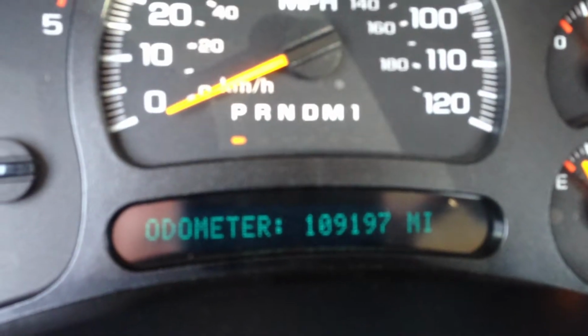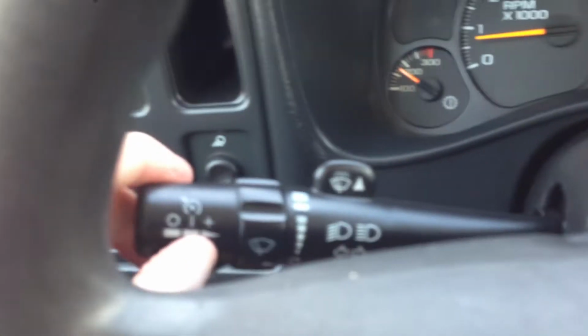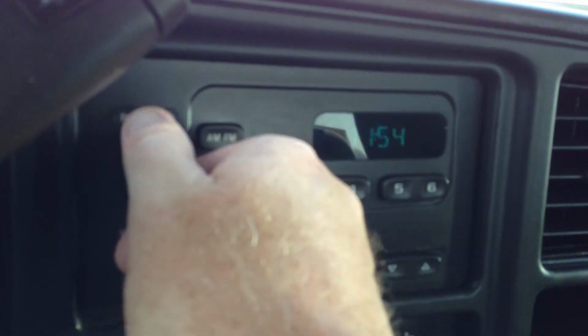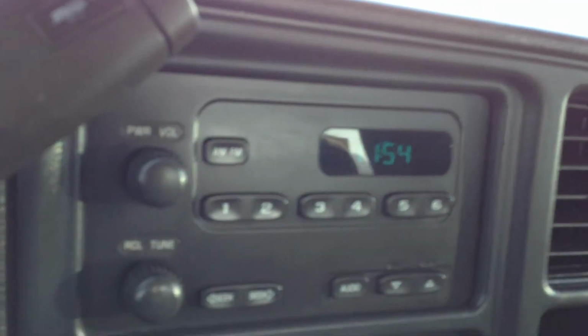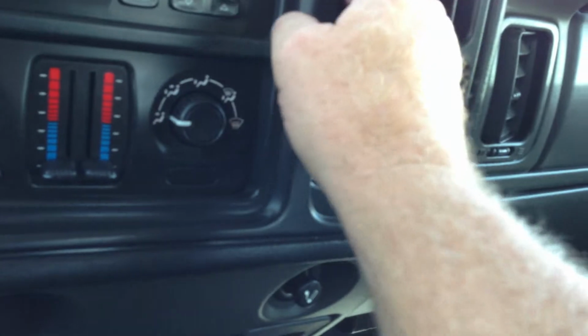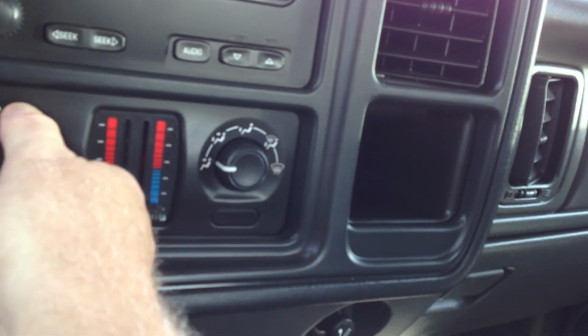All right, let's see. There's your cluster, 109,197 miles. You got cruise, you have tilt, it's kind of nice in a work truck. Usually they don't have that. You got a radio, that works. And you got air that's blowing ice cold. Let me put it on the full facial vent there. That feels good. Alright. Air's blowing ice cold. Turn it down so you can hear me.